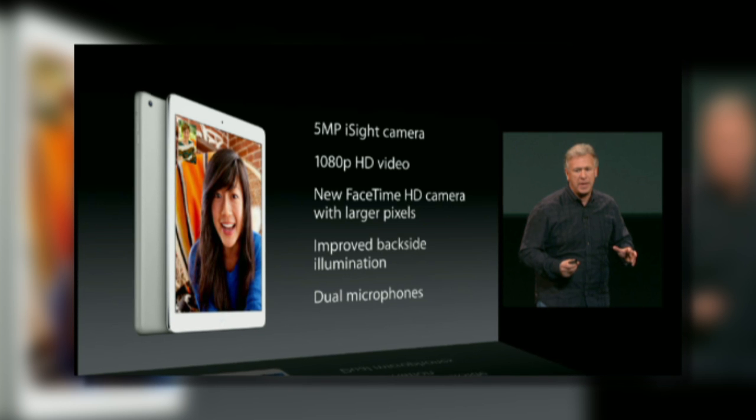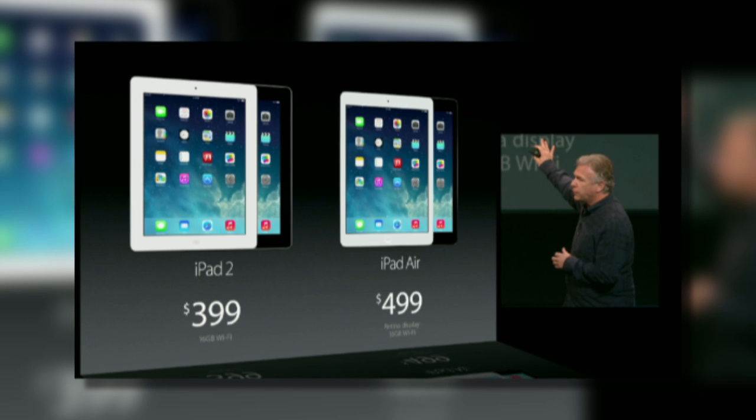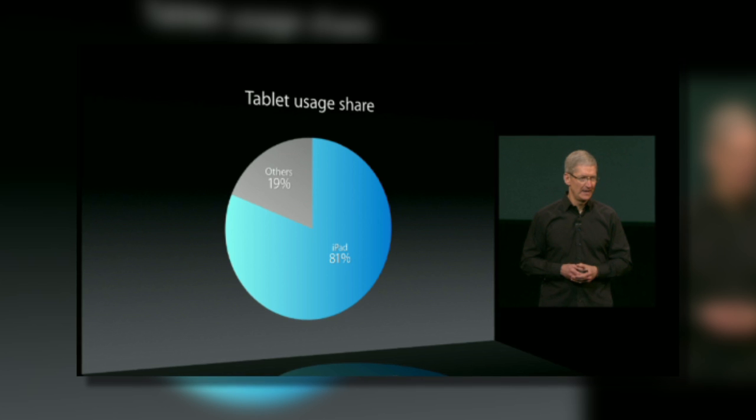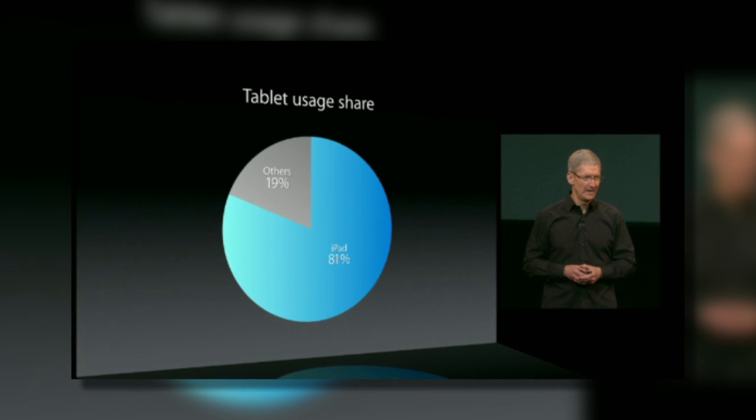It's available in silver/white and space gray/black, and is expensive as balls considering that it's a 16 gig tablet. But let's face it, apparently 80% of you are using iOS compared to Android for your tablet experience, so it must be worth it, right? It's available starting November 1st.